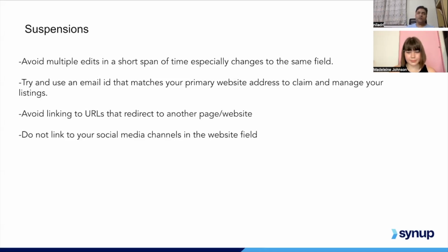That way, there are two advantages. It associates your actual business with your actual website. Secondly, whenever you communicate with Google, they know it's a genuine request coming from the business owner or somebody who's authorized.